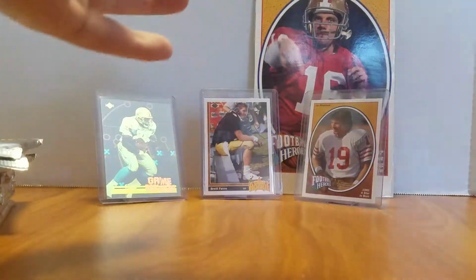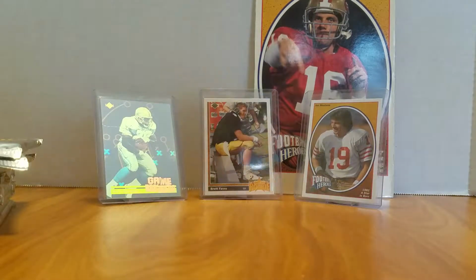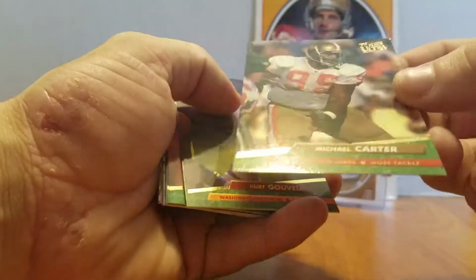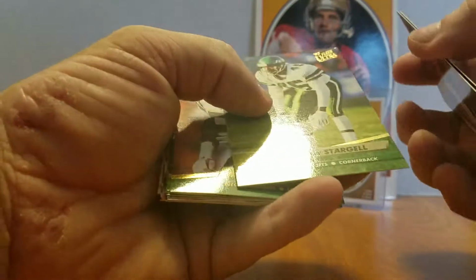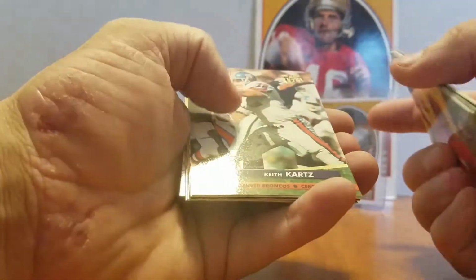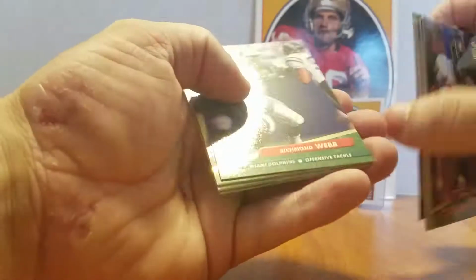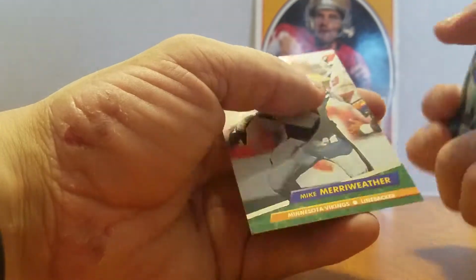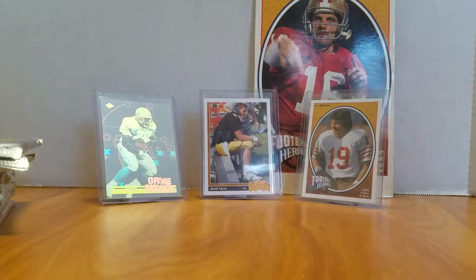Again, early 90s. This is going to be one of the prettier cards you're going to see. They're hyper colorful compared to the rest around the time. Michael Carter. Kurt Gouveia. Tony Stargell. Henry Rolling. Brad Muster. Will Furrer, rookie. Barry Word. Keith Kartz. Richmond Webb. Mike Zordick. Lee Johnson. Steve Walsh. William White. And Mike Merriweather.